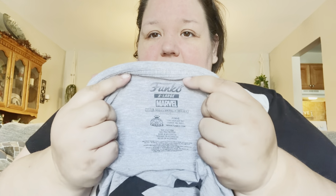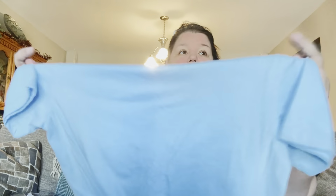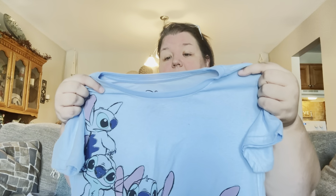I need to share her graphic tee scores from the Goodwill because she's obsessed with all of her graphic tees. Is this even from Spider-Man? Yeah, Funko, Marvel, yep. See? Name brand, that's a very good thing to get from the Goodwill. Her name is actually not Spider-Gwen, it's Ghost Spider. Whatever. And this is from Disney. So that's awesome. So there's her graphic tees. So that is our fun day.